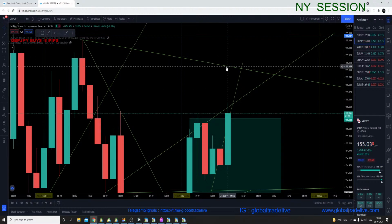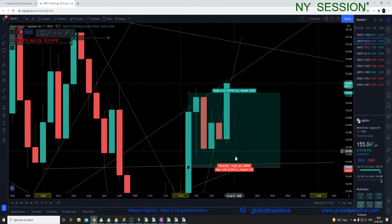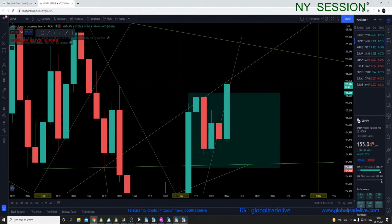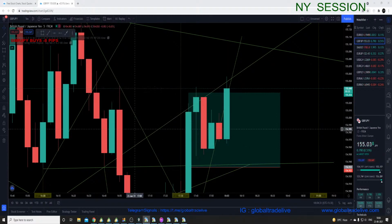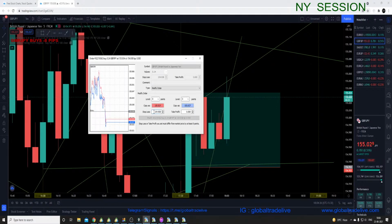From this area to this area, it will reject this area, but once it rejects this area, we can easily shift our stop loss to this level. I think we can easily shift our stop loss to this level now. So I'm gonna shift my stops at 154.962, just to be sure that I'm not gonna lose much if it reverses back.